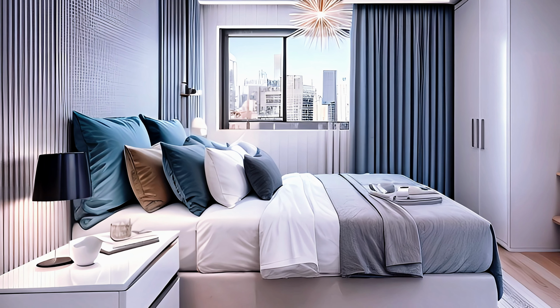A contemporary bedroom is a style that is modern, elegant, and functional. It is a perfect choice for those who want to create a relaxing and comfortable space that reflects their personality and taste.